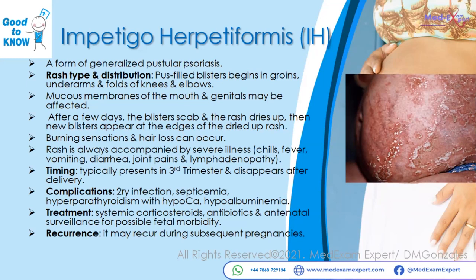So it's different. And the rash type distribution, I mentioned a while ago, your obstetric cholestasis tends to affect your palms and soles of the feet. In your impetigo herpetiformis, it occurs in your intertriginous area, which is your inguinal area, the underarms, the folds of your elbows. And remember this, it spares the palms and soles of your feet. So it's totally opposite to your obstetric cholestasis. So it's a form of generalized pustular psoriasis.